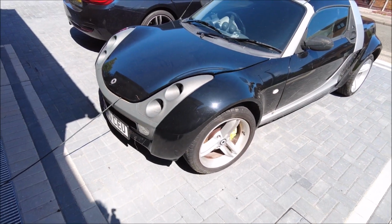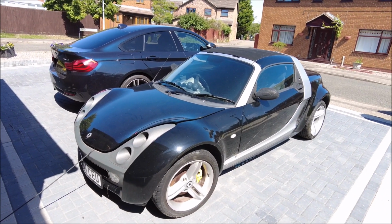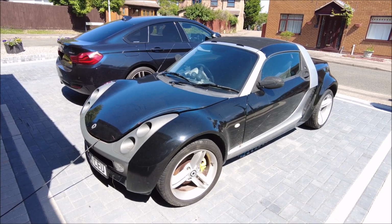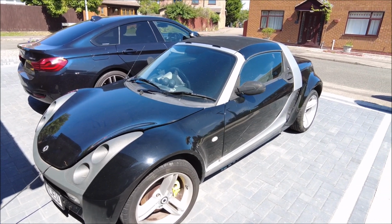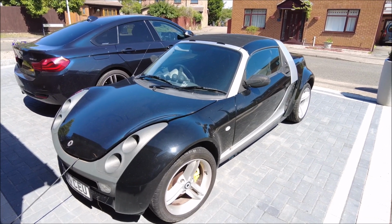So there you go, there's the reveal of the new channel car. I hope you like it. I hope we get some good content with it. Obviously the last one was the Tigra, and that turned out okay, so we'll see how this one goes. It's going to be interesting. I've never driven one of these. In fact, I've never driven the smart car, so yeah, we'll see how a little 700cc engine on a sequential gearbox goes.